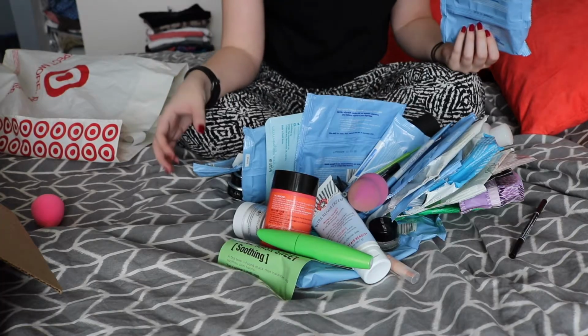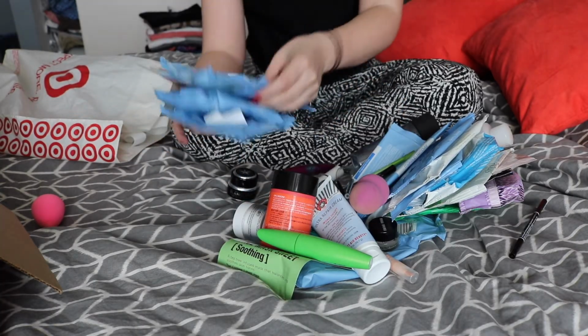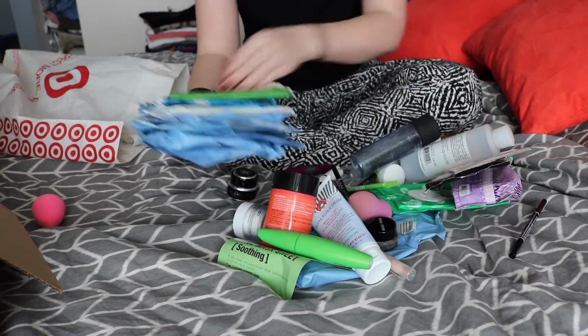I've been collecting this bag of empties for quite a while, so I'm pretty excited to dive in. I think the best place to start is just grabbing all these makeup wipe bags because I have a ton.